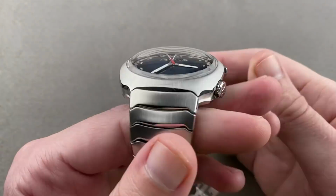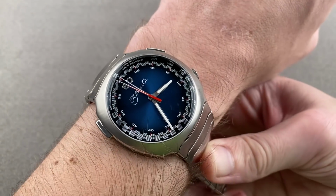Moser never likes to do things the way everyone else does, and out of Schaffhausen, they make about 1,500 watches a year.